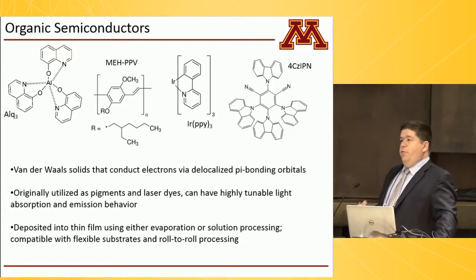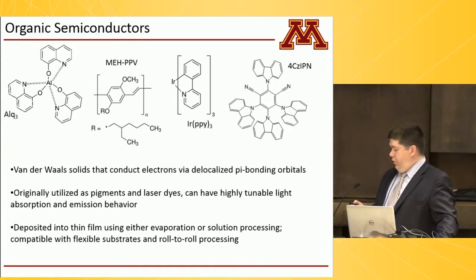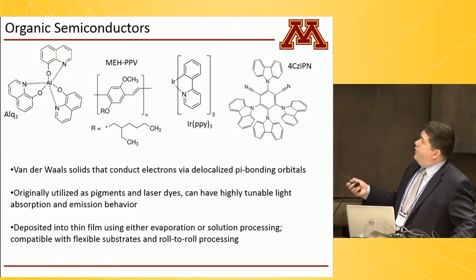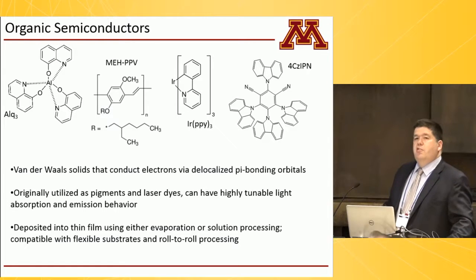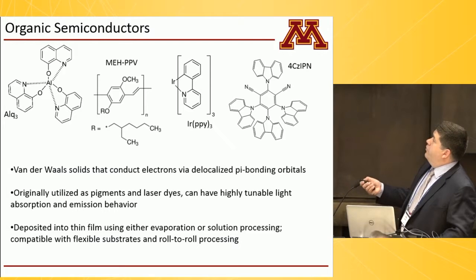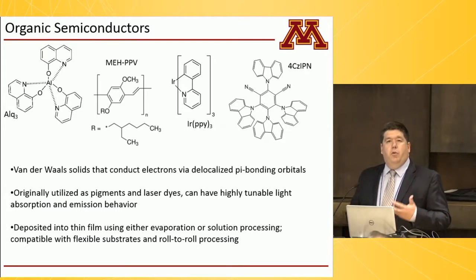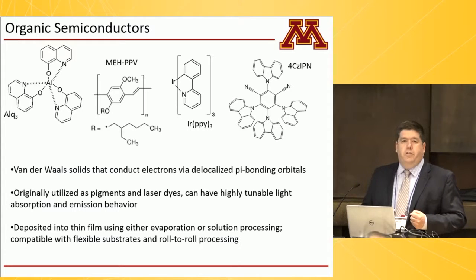So first, to give some perspective on what we mean by an organic semiconductor, these are typically going to be organic conjugated molecules. If you look at all of the systems I have plotted up here, these are all conjugated small molecules or conjugated polymers, and that conjugation is essential because it's the delocalized pi bonding that's appearing above those effectively benzene rings that allows you to get electron transport across and between these molecules in a thin film.